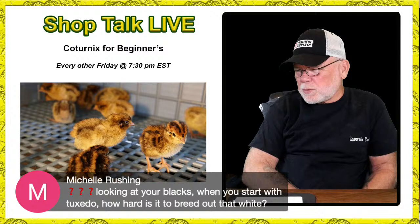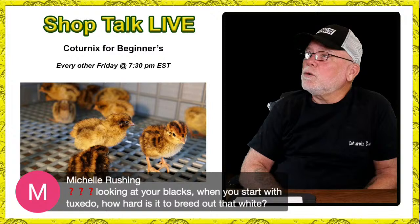Michelle says, looking at your blacks, when you start with tuxedo, how hard is it to breed out that white? Well, white being recessive, it can take a while to breed it out. I think Cadia told me that being a recessive, white can pop up at any time. You could go several generations and never see it, and then it just pops up again. I don't have the blacks anymore. They went to a friend of mine who was taking care of all my birds while I was out of town. He ended up in the hospital, and he lost all his birds and the ones he was taking care of for me. That was back when COVID was rampant.